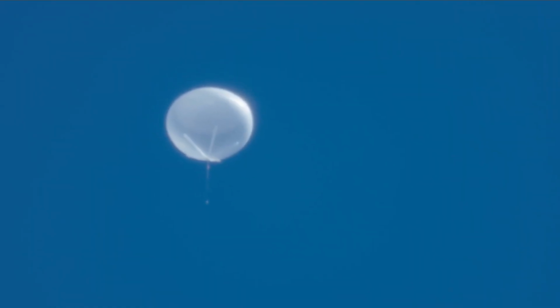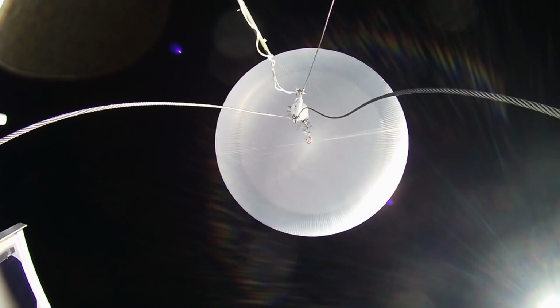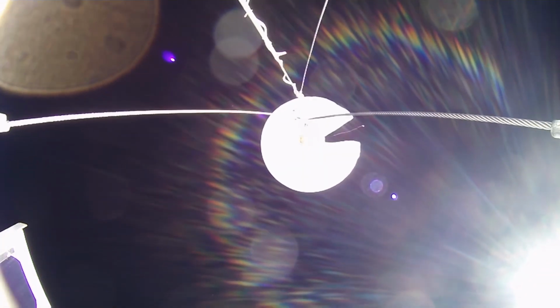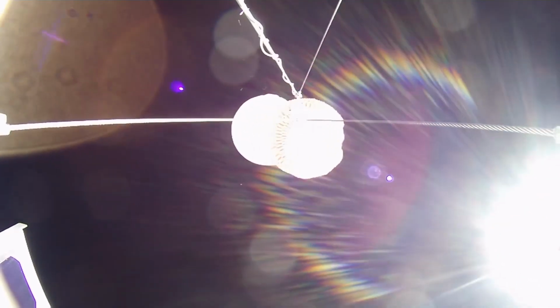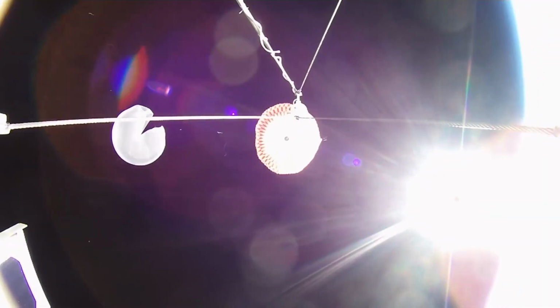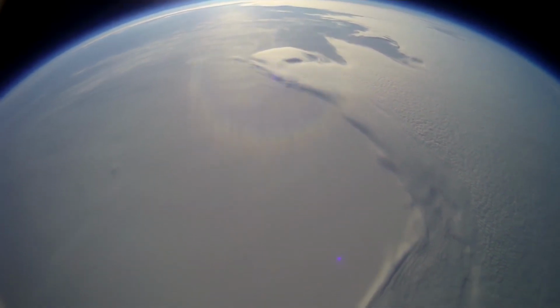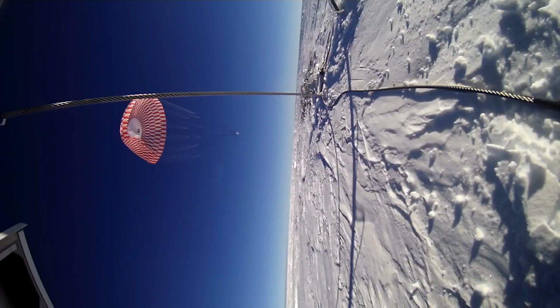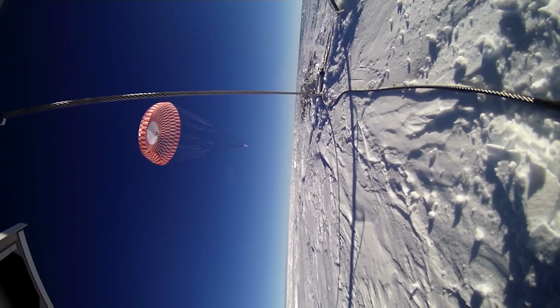And in some of the most successful instances, flights can be terminated and the balloon and payload recovered, all within 100 miles of where they were launched.